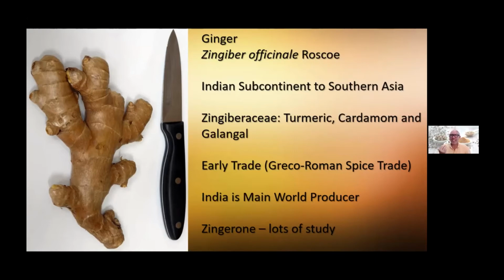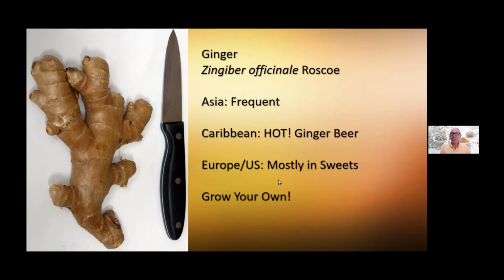That heat, the effect that zingerone has on our mucous membranes and tissues, gives the ginger its really fiery, hot flavor. Not too many things have been shown that zingerone is effective against, but because it is available in such large quantities, it is certainly being studied quite a bit. As far as where you find ginger, it's pretty much in everything in Asia. It's one of the basic kind of salt and pepper seasonings in a lot of Asian cuisines.